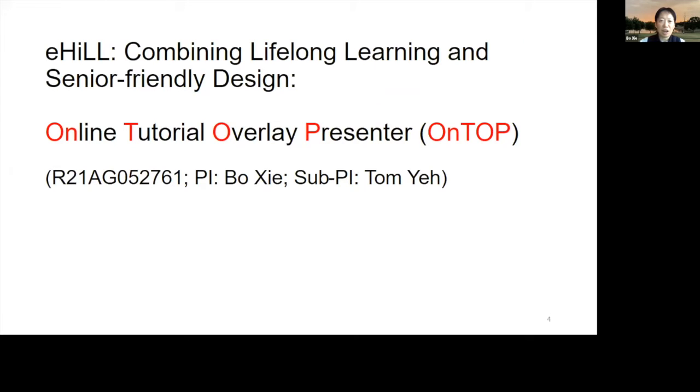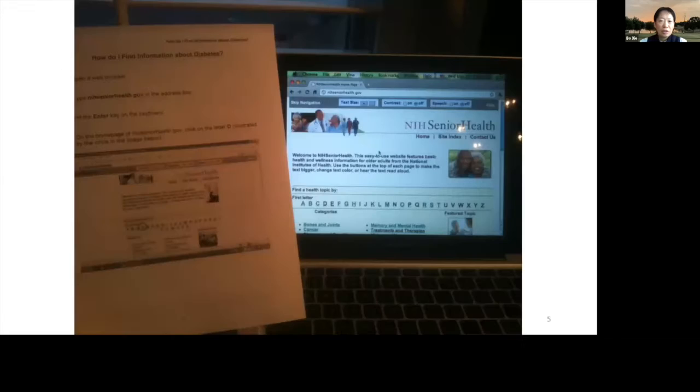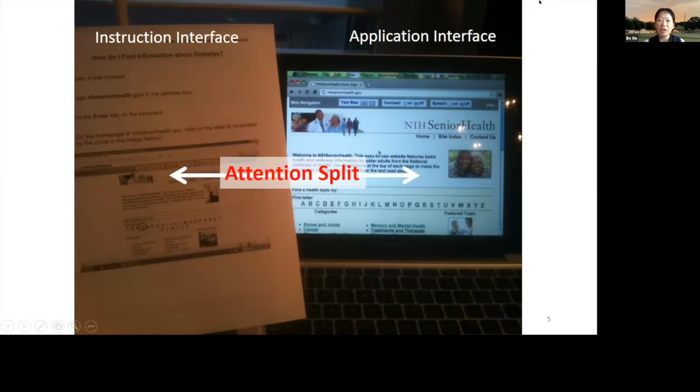More recently, we have this On Top project where we project a layer of instructions on top of the real websites to hopefully reduce the attention split when people have to look at different interfaces. That would be challenging. Typically we have the instruction interface, and then we have the computer interface where people have to split their attention. So our solution in this On Top project is to put the instructions as a layer of overlay on top of a real website. We just finished the data collection and data analysis for this project, and found really promising results for our On Top tutorial.